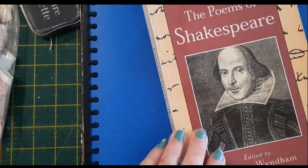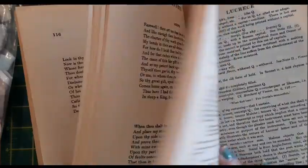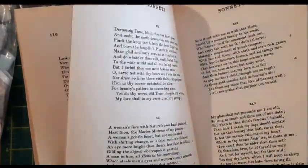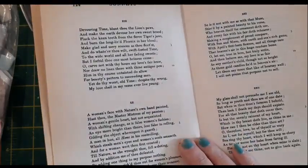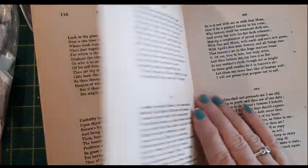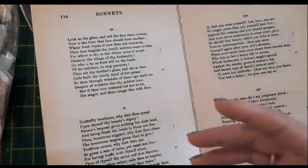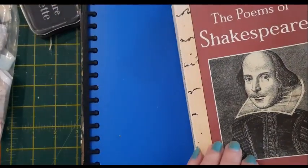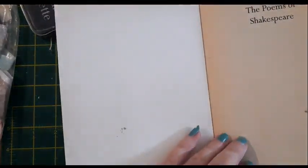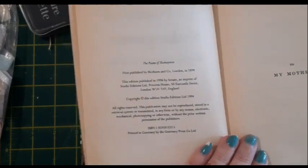So I have this book here, which is the poems of Shakespeare. It's got sonnets and things like that. And I thought it'd be nice to add, oh, excuse me, sorry, yawning already. I thought that I would add some poetry to each of my journals, just a page of poetry, and being Shakespeare, I thought that would be really nice. And I thought to myself, well, I don't think this is vintage, but I wonder if it is.